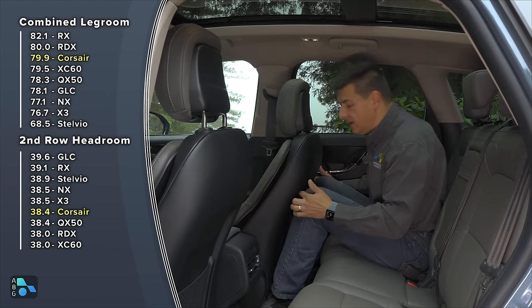That's pretty respectable. It is obviously not as quick, of course, as the NX plug-in hybrid or the Volvo XC60 plug-in hybrid. The XC60 is particularly swift, gives you 455 horsepower. But the mission of this plug-in hybrid system is a little bit different. This is certainly more focused on efficiency, also on a quiet, comfortable ride versus some of the competition.